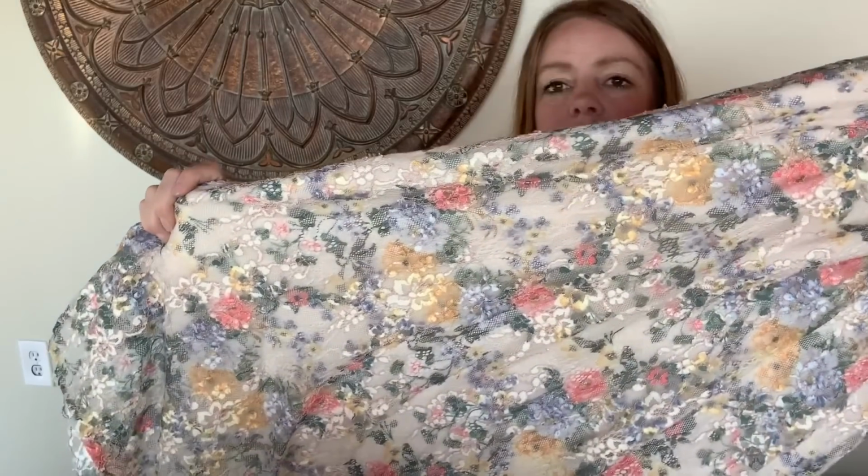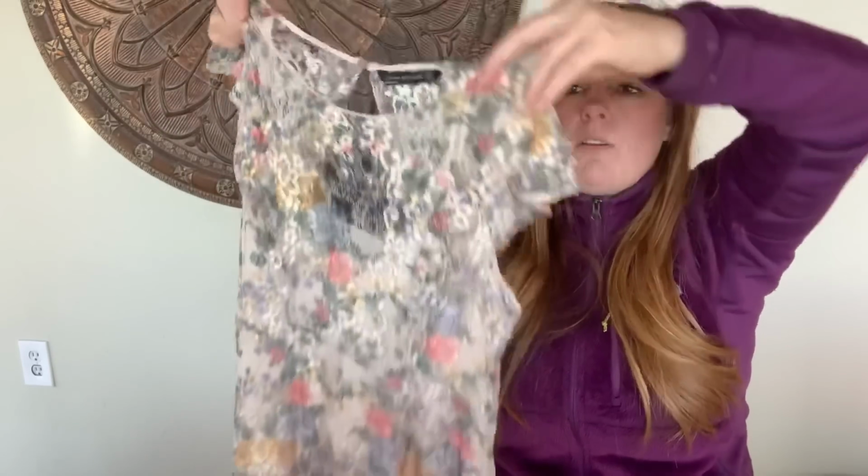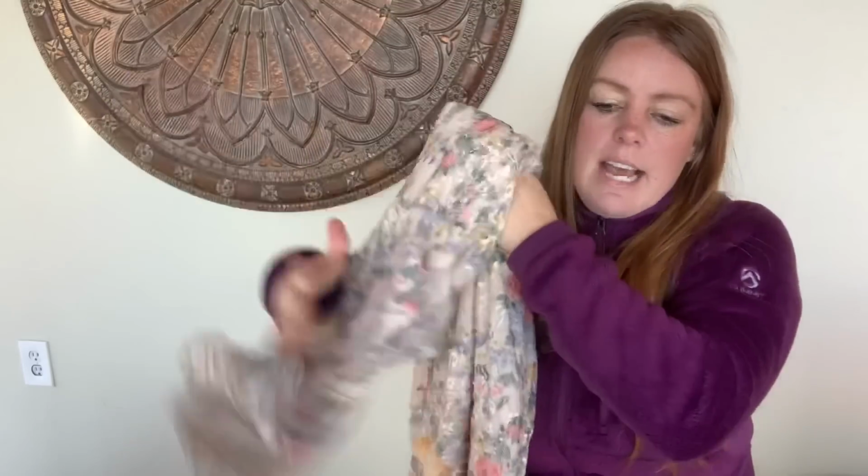Midi length dress, lined, and it was a size large. However, I did note that this was on my mannequin, I believe. Did I get it on the mannequin? I think I got it on the mannequin. And it was like a perfect fit on the size 6 mannequin. So I'd say it runs a little bit small, but absolutely beautiful, cap sleeves. And this sold for, I sent out an offer of $19 plus shipping, and someone accepted.